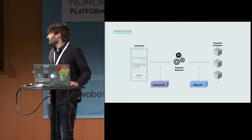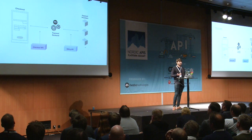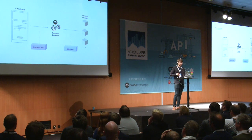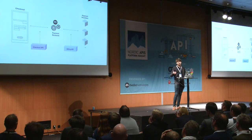And then the billing API. The billing API abstracts away the details of payment providers and credit networks. It translates provider-specific language into one single API call. So basically, the billing API allows the backend to ask one single question, and that is, can I charge this user X amount of money?